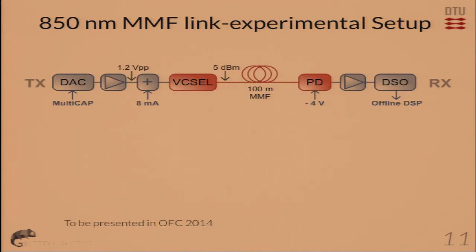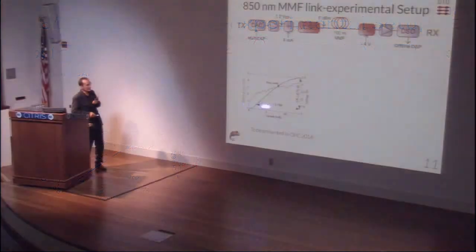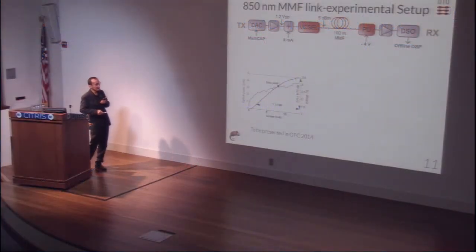The previous one was on the O band. This one is taking the same concept of multiCAP and applying it to a multimode fiber link of 100 meters. We use a VCSEL at 850 nanometers, and in this case we're still using digital processing. What we can see is that in this particular case, with the devices that we have at home, we're able to get close to 100 gigabits per second using off-the-shelf devices. This is a standard characteristic that you get from a commercial multimode VCSEL at 850 nanometers.